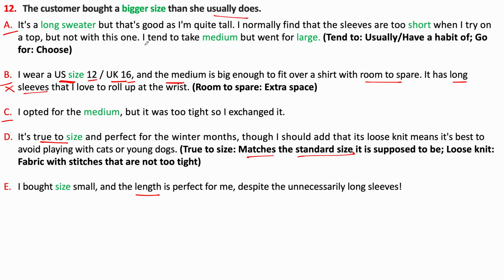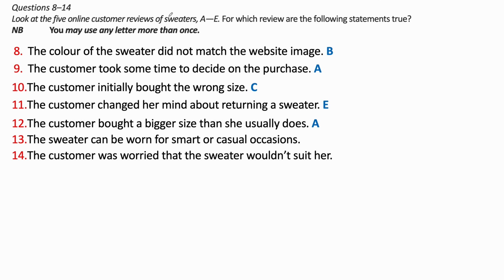Section A says, I tend to take medium but went for large. So, tend to means usually, went for means choose. So, usually this person buys the size medium. In this case, this person bought the size large. The answer to the 12th question is A.